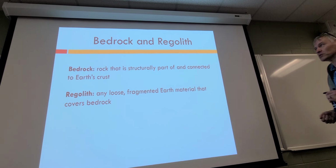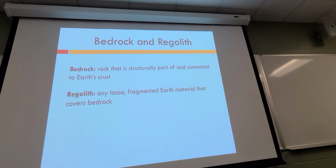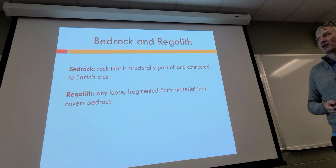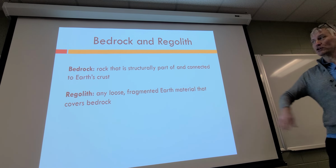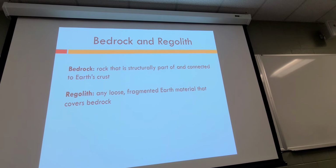Bedrock, did I make it clear before? That is, if you're building a skyscraper, you're going to want to build it on bedrock, right? Because that's the part that's going to be most structurally sound. Although you could build buildings on not bedrock, you don't want to have your skyscraper on loose soil, right?